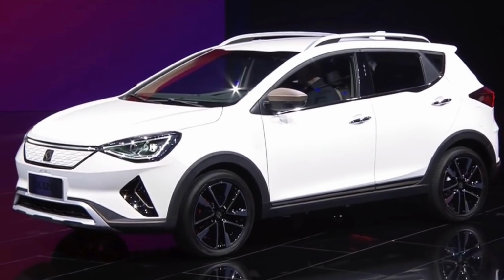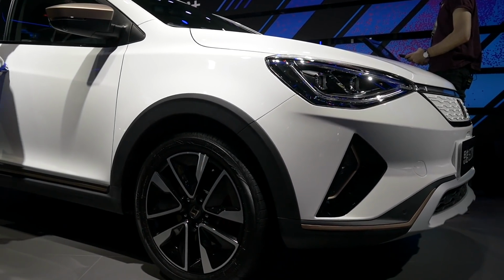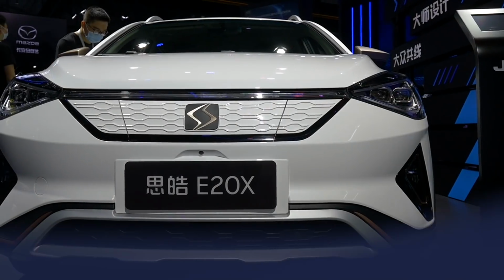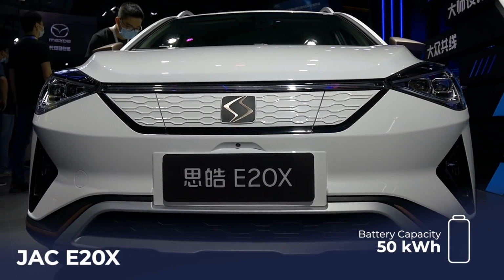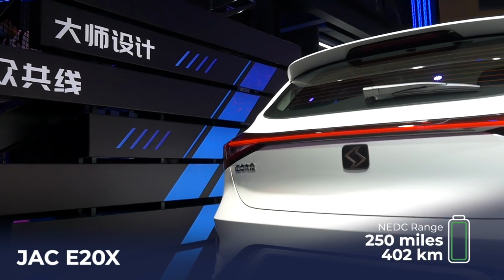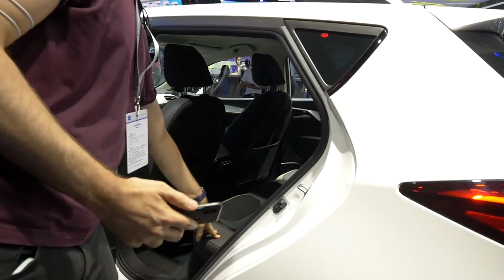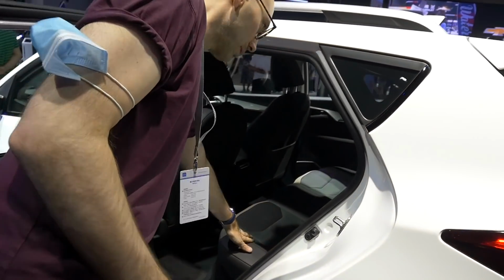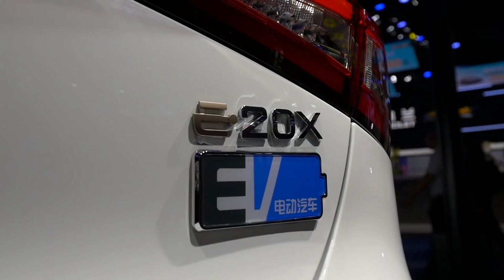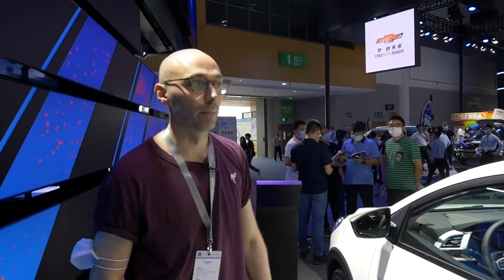So this is the JAC E20X, and I think you'll see that this design is quite similar to the BYD that we saw earlier. It has a liquid-cooled battery, 50 kilowatt hours, 402 kilometers NEDC range with a 92 kilowatt motor. It's quite smart. It's got the LED lights on it. I don't think this is real leather, but this is kind of a nice feature in this car. It does have lane assist, you know, perfect city car. I think probably competing with the BYD straight away.